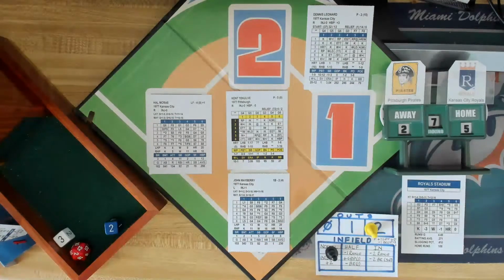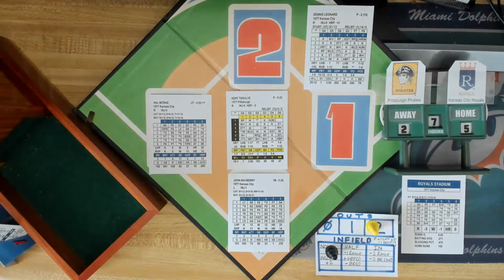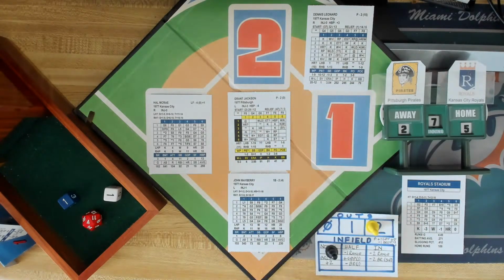Here is John Mayberry now with 2 outs. Infield is normal. A 4. Nothing happening there. So Tekulve will pitch to Mayberry. Tekulve is now tired. So he is now tired. And I think he's going to come out. And they'll bring in a lefty to go against Mayberry. So Tekulve coming out. And the Pirates will bring out Grant Jackson. He will go ahead and pitch.